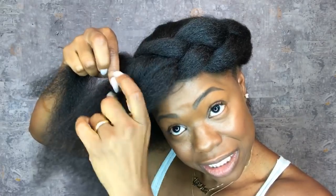Isn't that pretty, guys? Oh, thank you. Okay, so you see, I'm adding a little bit from that ponytail, adding the middle section, and then I'm separating the third. And I'm following the same pattern that I did with this. And I'm doing about 2 braids.